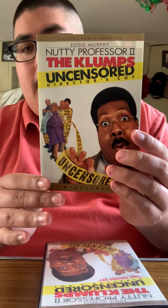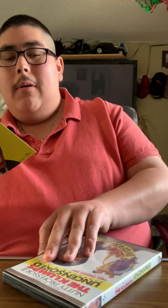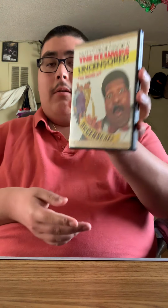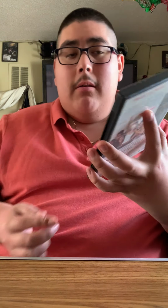Here's our famous DVD guide, front and the back. Production notes, just like a behind the scenes featurette. That's The Nutty Professor 2. Very good sequel.